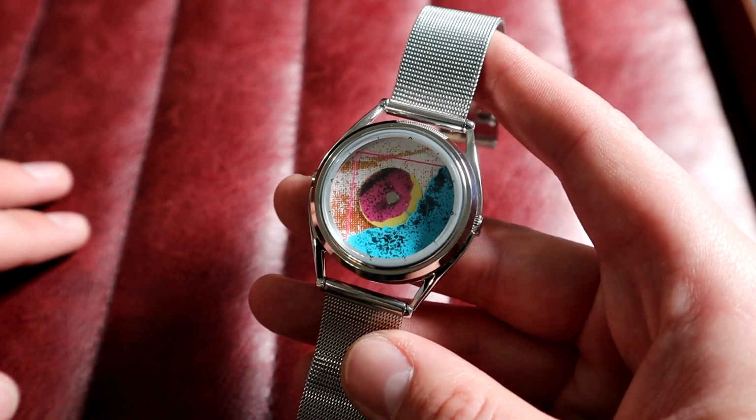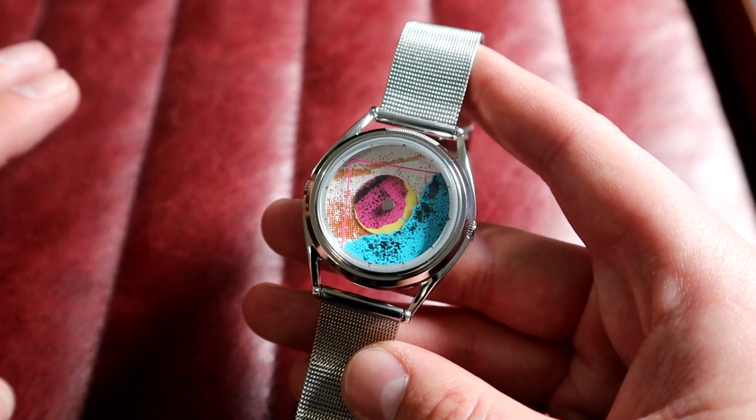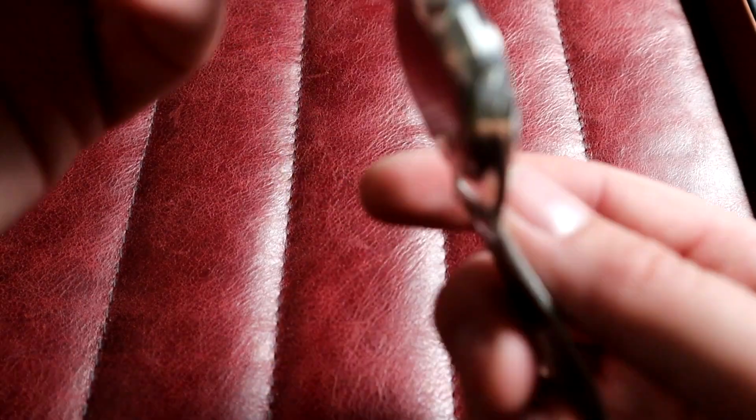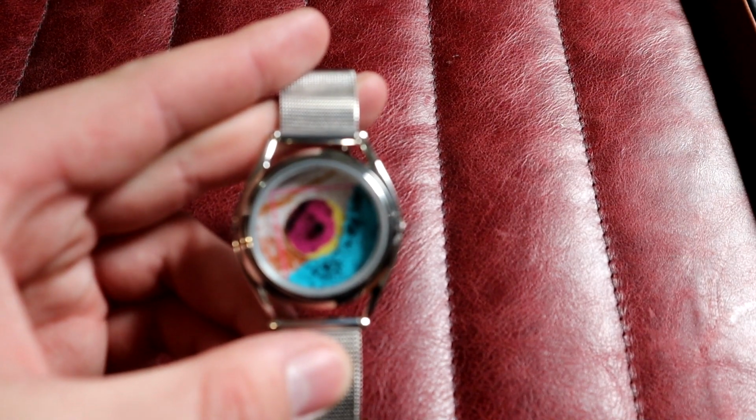It's a unique watch. So the artist Paul did these very interesting dials, and he did each one slightly different. So I believe there were 100 of these made total, and each one is slightly different, so it makes it a unique watch. But let's show you how it works.